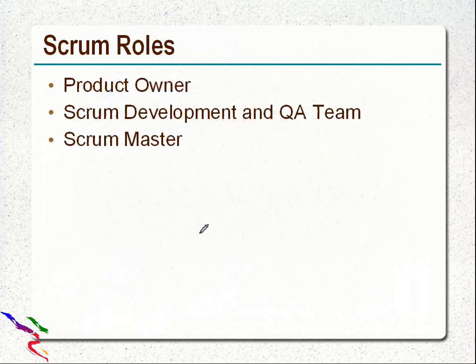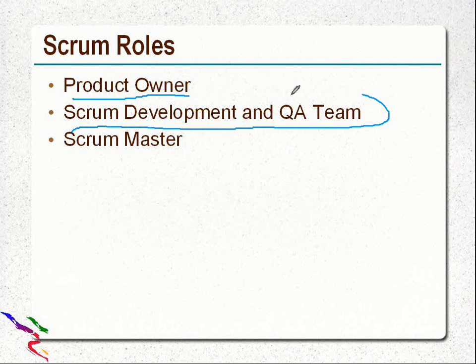Let's look at Scrum roles. Product owner. The product owner is basically a key stakeholder, represents the user or customer, and is responsible for the requirements for the release. Scrum development and QA team. Although team members should be cross-functional and work in development as well as testing, there are times when you need to separate these teams. In most cases, if your team size is bigger than 7 members, you normally break it into two parts, development team and QA team.